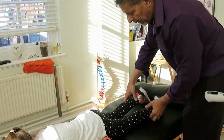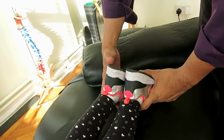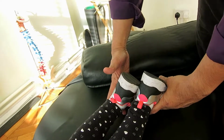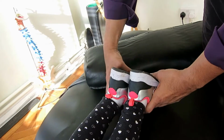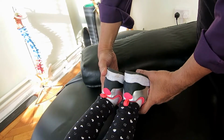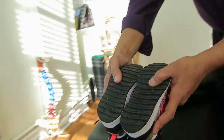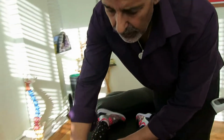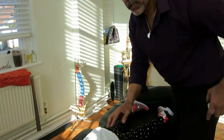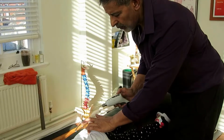So if we have a look here, we can see that Billy's right leg appears a little bit shorter than the left. Now last time when I examined her, it was quite a difference, wasn't it, Mum? Massive difference. But now we're looking at about half a centimetre. So if we just take it up here, we see that it levels off. Now what that tells me, from all the research that has gone into this scanning process that I use called Activator, is that she's got a little bit of stiffness right in here.